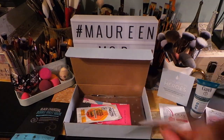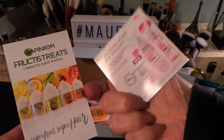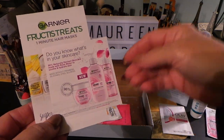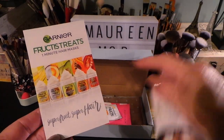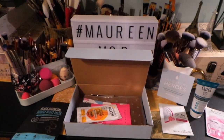But it just gets old getting the same products. And Garnier, I love their micellar waters and stuff. They probably have the best ones out there. So they give you a little information card on that. Obviously there must be another Garnier product because they gave us a little card. No coupon, but little cards.